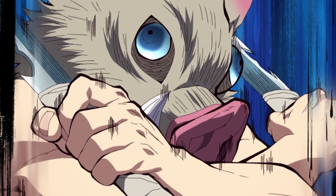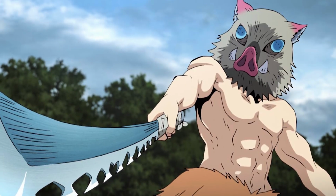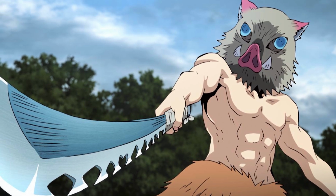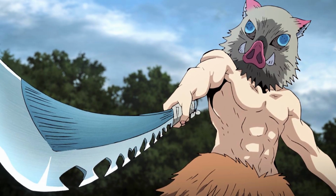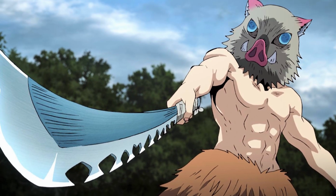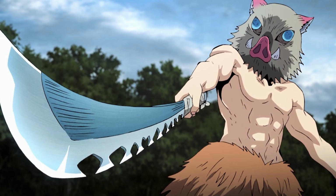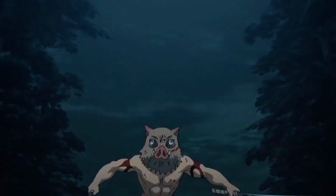Inosuke as well, we have beast breathing just immediately making sense. You see the boar head that he wears on this buff dude with animal pants and a sword with chunks broken out of it? He's rough, he doesn't communicate well, he moves, speaks, and fights in unconventional ways, and much like a boar, he butts heads with those around him. Inosuke is a beast, and from the second that you see his design, you can completely understand that.